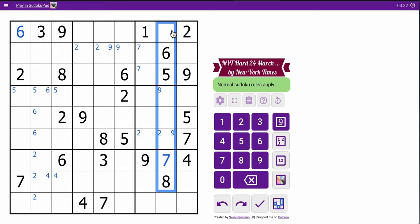Let's see, seven and eight both look up there. Oh, and eight looks over here. There we go. Okay, so these cells are ruled out, as is that one. So eight must go in one of those two in box three. That tells me one of these two in box two. There's an 8, and there's a virtual 8, so there's an 8.